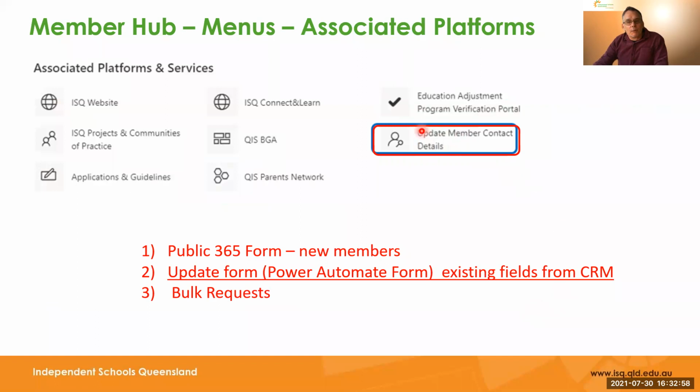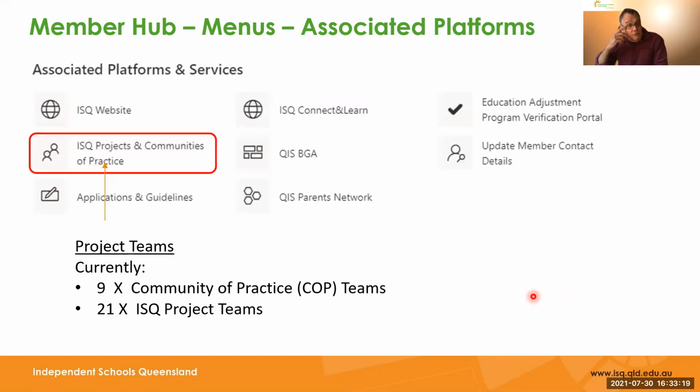The only thing probably worth mentioning in this little menu option is maintaining our member data, which was an update Power App form, I should say, sorry. It basically takes existing fields from CRM and lets people update existing fields rather than having to re-enter everything from scratch.